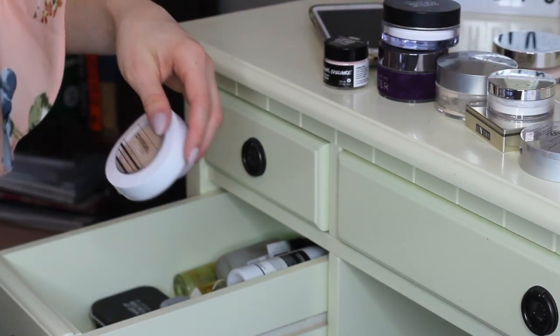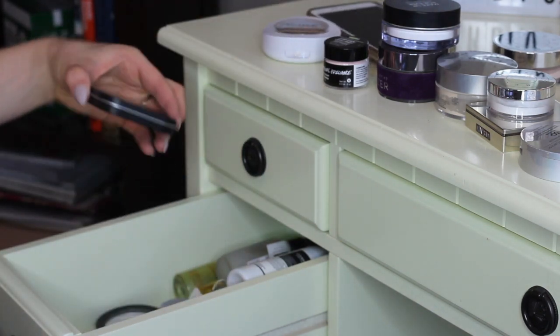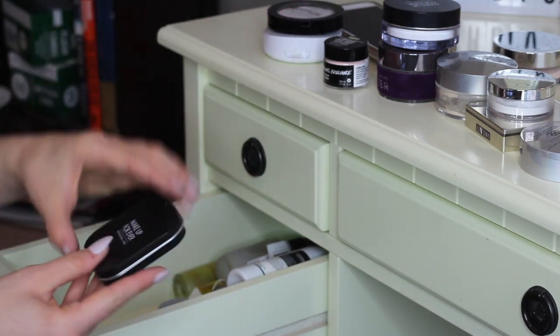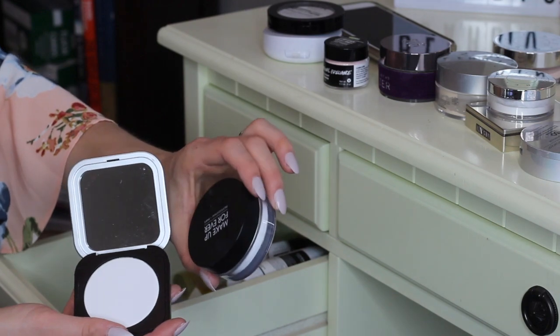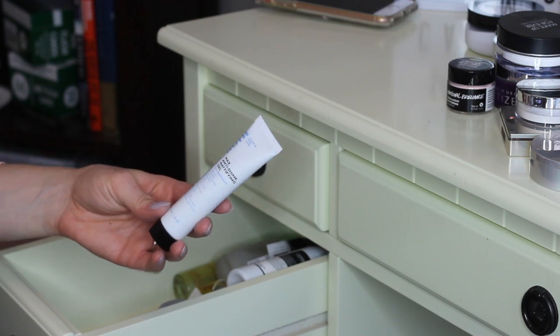And then my CoverGirl Healthy Vitalist Powder, which I really, really like. This stuff is really good as well. And then I have 2 more finishing powders. My NYX HD Finishing Powder and my Makeup Forever Translucent Finishing Powder, which is the exact same as this one, just in pressed form.